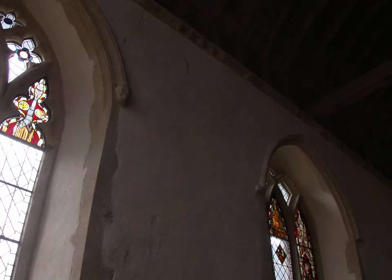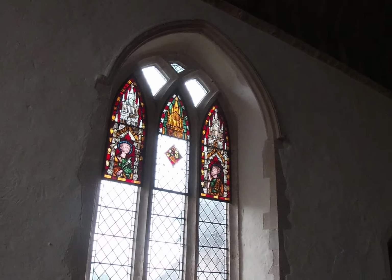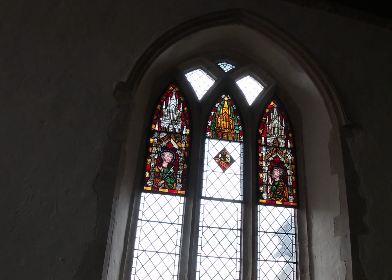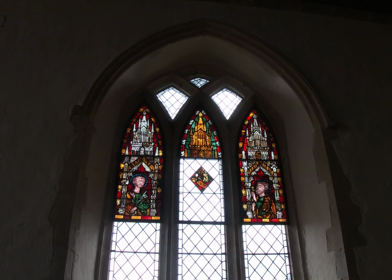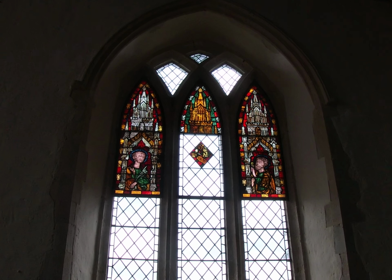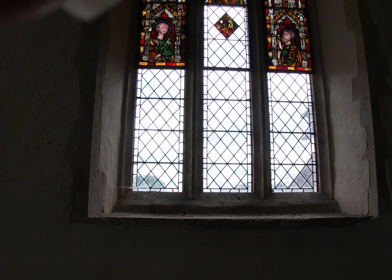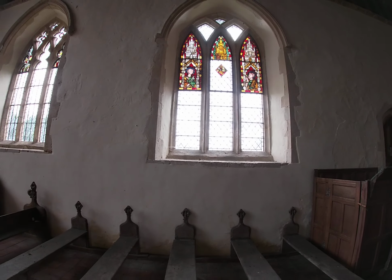The second and the third. So these are original 14th century glass. Could do with a bit of a clean, but hey, the whole church could. So, zoom back out.